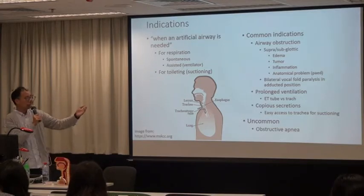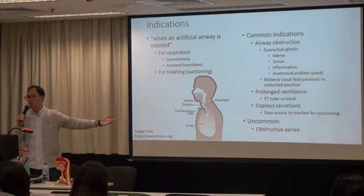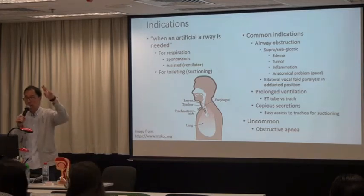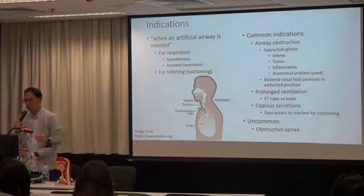Then how about if a patient has a bilateral cord paralysis? What would you expect the patient's speech to be like? Not too bad, because the cords are adducted, right? But can you try and occlude the outlet of the tracheostomy tube? No, because the patient is going to die.